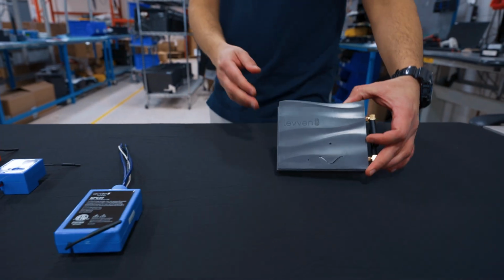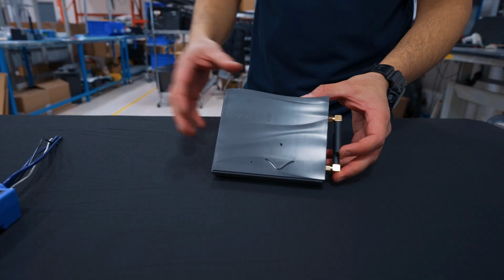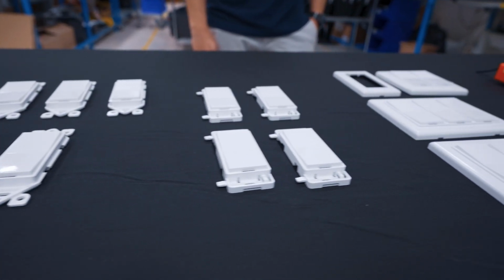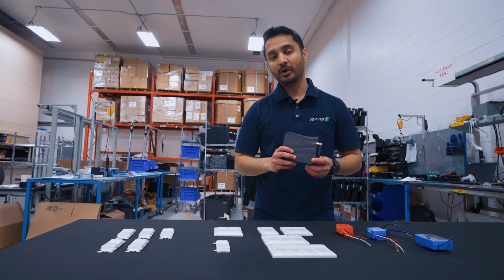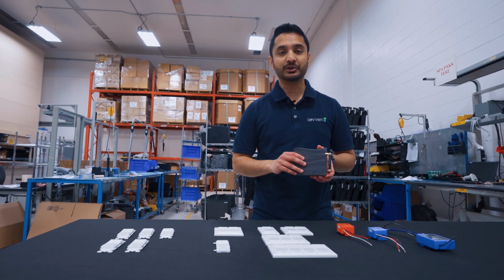And then finally, we have the Q gateway here, which is the brain of the switch-right system. This is the only device that connects to the internet. Everything else is operated off of radio frequency. So this is the device that enables voice assistant integrations through Google Home and Amazon Alexa, and also remote access via the Levven Controls application.